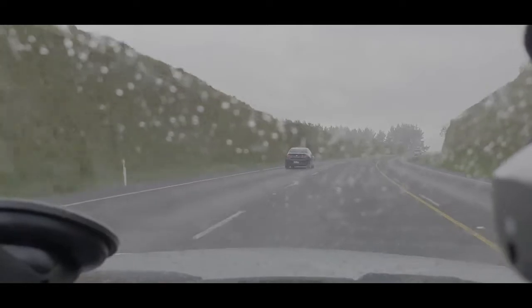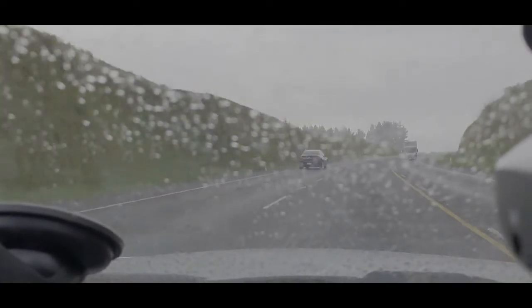Right, we'll turn this off while it's raining, guys, because you can't see much anyway. Welcome back. We've just stopped at some cafe.